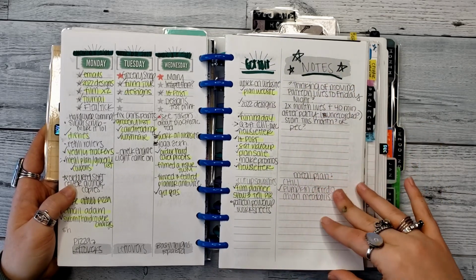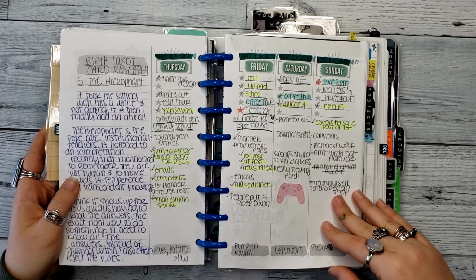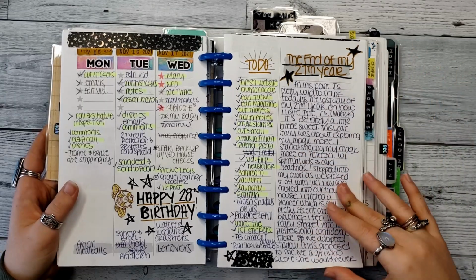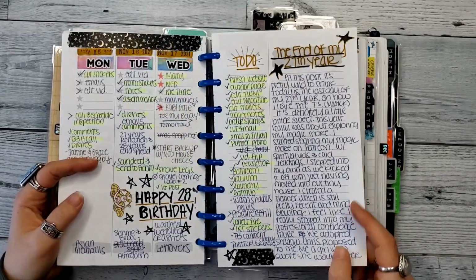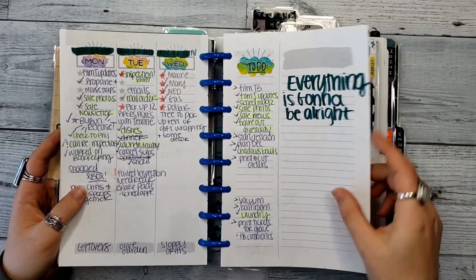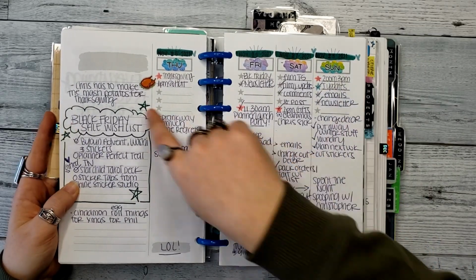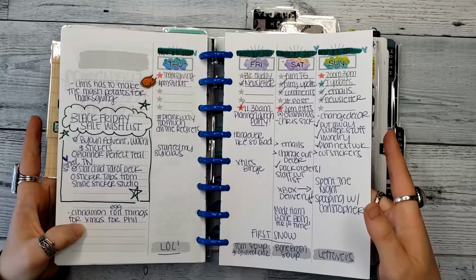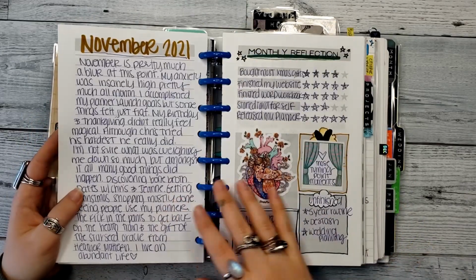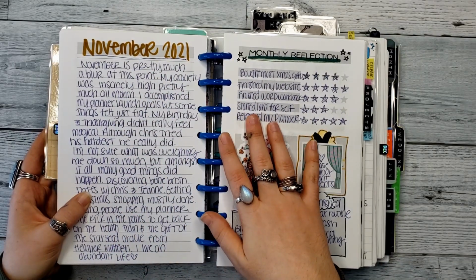This I used for random notes, ideas I had, a meal plan, notes on my tarot birth card that I was studying, a little bit of journaling about me turning 28, so just a wrap up of my 27th year, which was fun. A little reminder to myself, everything's gonna be all right. Things I wanted to buy for Black Friday, things I needed to do for Christmas that I was thinking about. That was a test page. Then we had monthly reflections, so I was reflecting on the things I did in November.